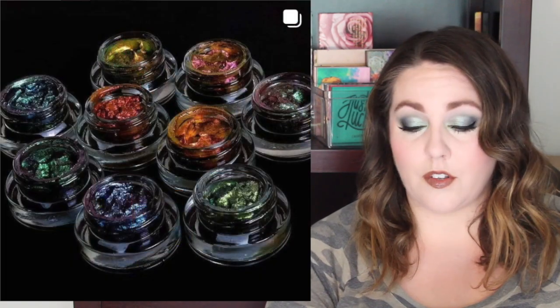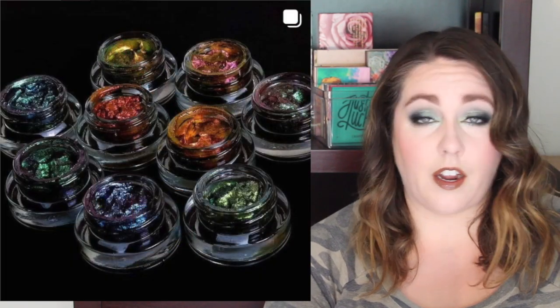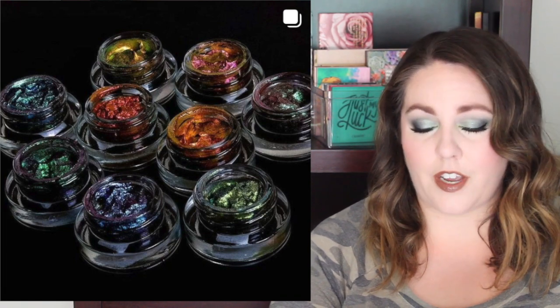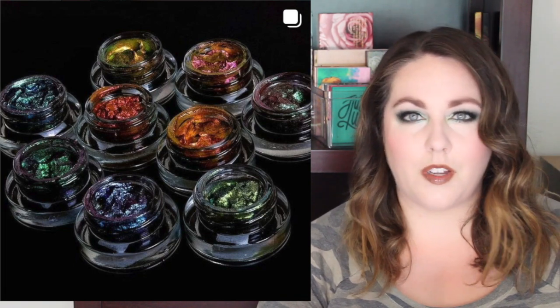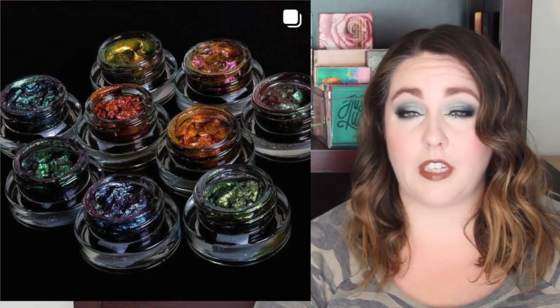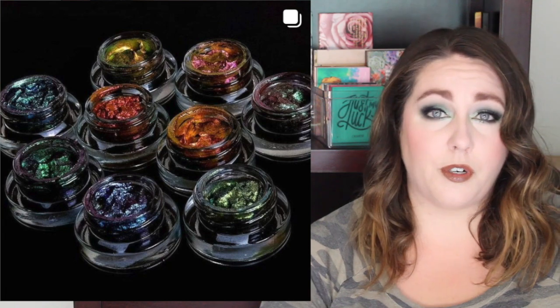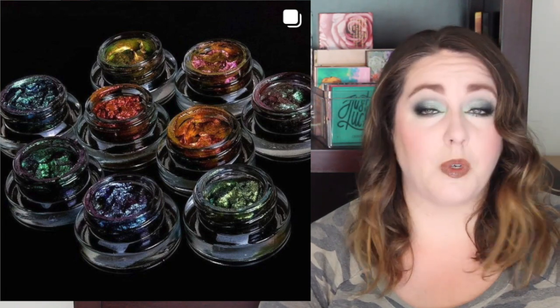Right, Face Glaze Beauty has some multi-chrome shadow pots. They are $10 a piece or $90 for the bundle. They are available now for pre-order. These look really pretty. I don't do a lot of the liquidy shadows. I don't know if these cream ones would behave similarly to that or differently, but you know, they look really pretty, and $10 for a multi-chrome really isn't bad.